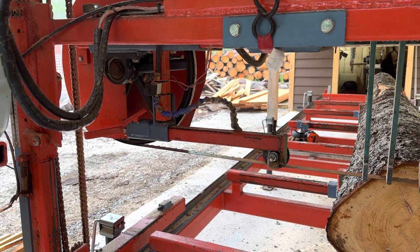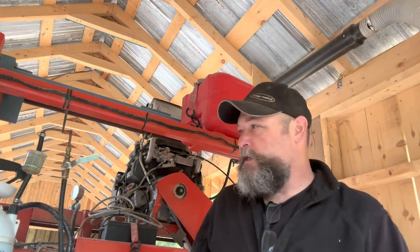You know what, so far since I've built this mill a few years ago, built it before COVID, I believe, it hasn't been out of adjustment once, not once. I haven't had, knock on wood, haven't had to adjust these bands. It took me a little bit to get it so that I get those blades to run where I want them to run on the wheels.